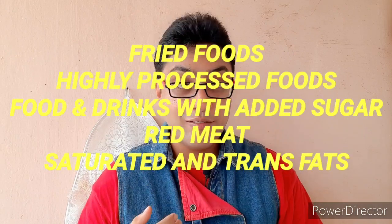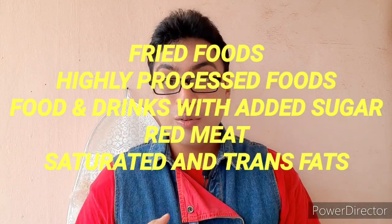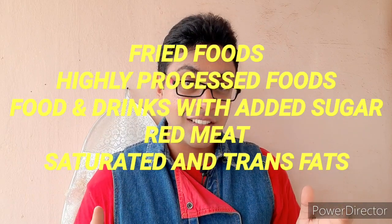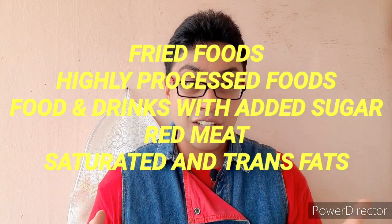The following must definitely be avoided in case of inflammation, and these include fried foods, highly processed foods, foods and drinks with unhealthy sugars, red meat, unhealthy fats such as saturated fats and trans fats.